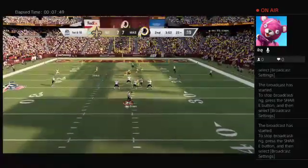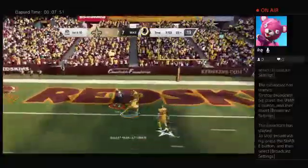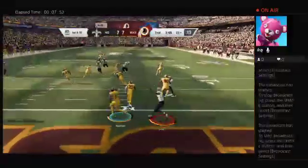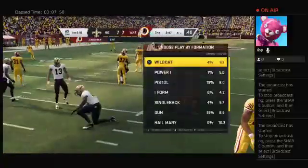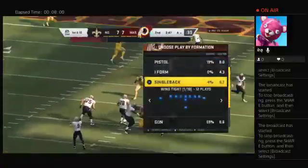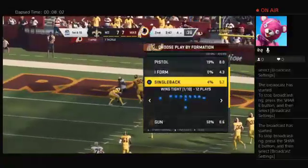From the gun, it's Breeze. And it's intercepted at the goal line. Picked off by the all-pro corner, Josh Norman. And a big turnover there as his guys will get the football back.